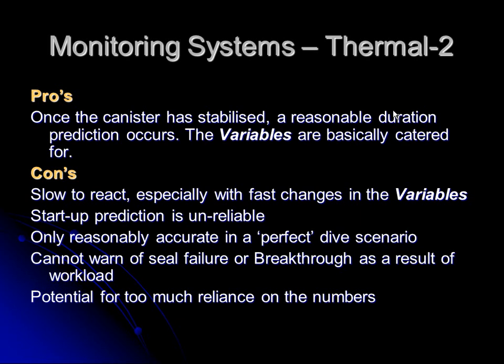Therefore, it's only reasonably accurate in what I would call a perfect dive scenario, where you put a fresh canister in, you jump in, it stabilizes, you do the dive, and you complete the dive completely successfully. At that point, it's a reasonable device.